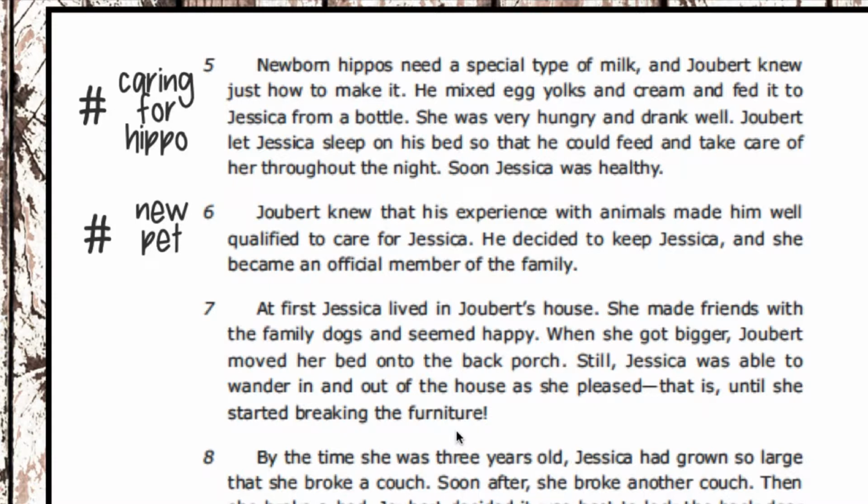So we're thinking about this hippo getting bigger and bigger, and pretty soon she was just too big to be in the house all the time. And so he moved her on the back porch, and she's heavy enough that she's breaking furniture. So we're going to just say that she's growing up. She's getting bigger. She's making friends with other animals in the family, and she's growing up. So get that hashtag written down.